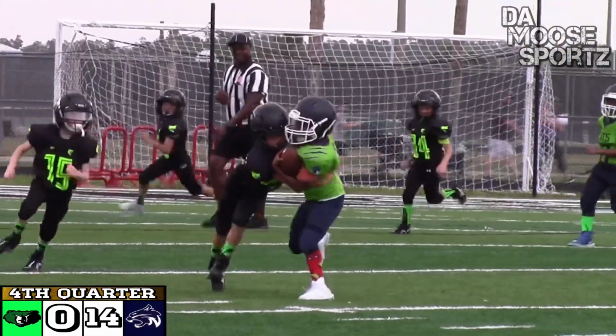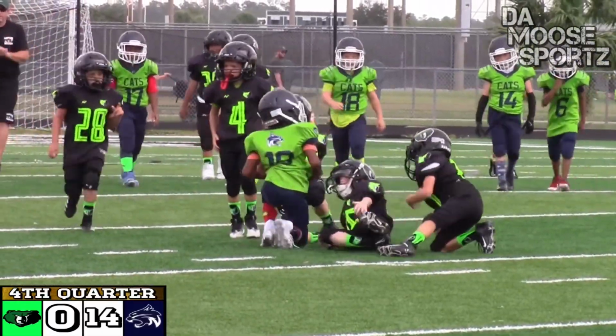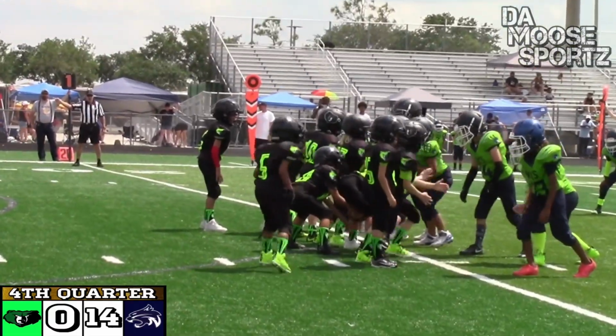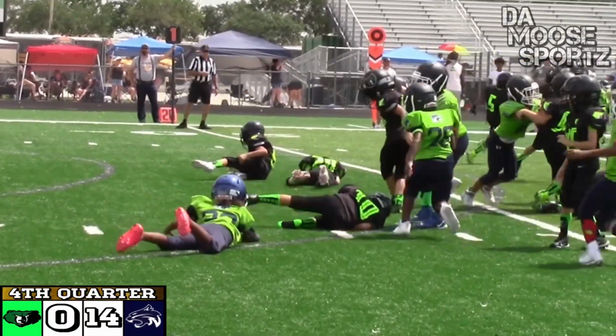On that play, and the corner comes up and meets him. That's number 17 with a good read on that play, but there is some more tough luck. Outside! Some good play all around from that running back.